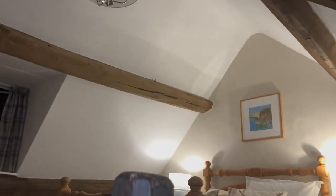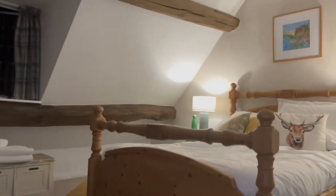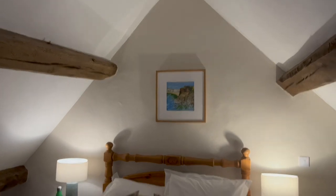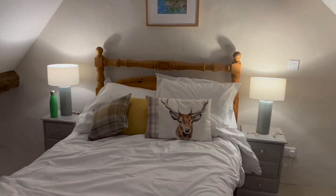I'll show you. So it's up these windy little stairs. And then it's so cute. I've got the window open, it's so hot today. But yeah, just gonna go to bed, get all curled up.